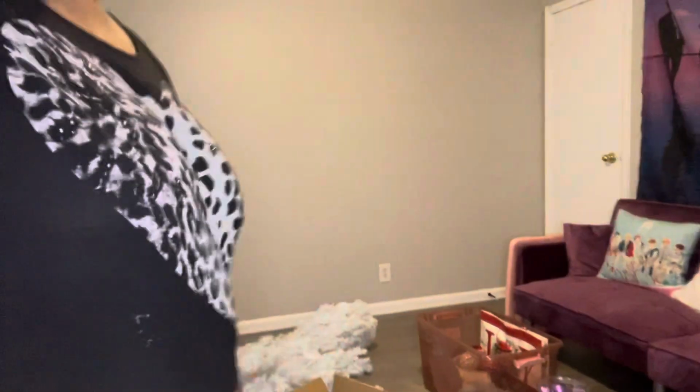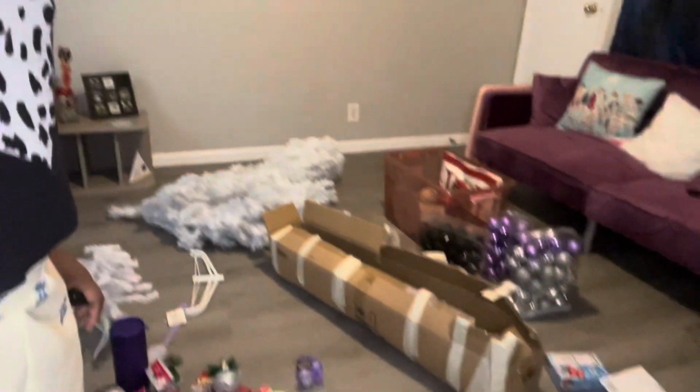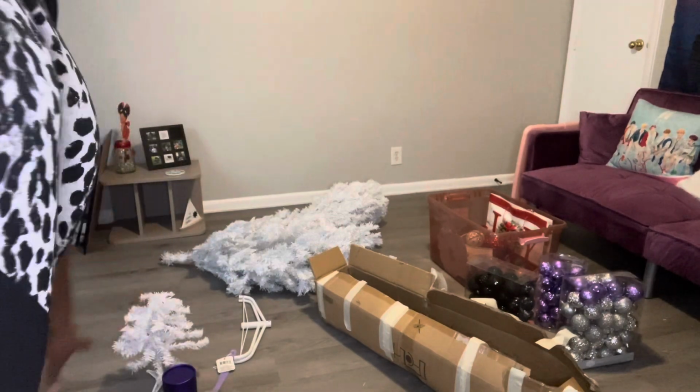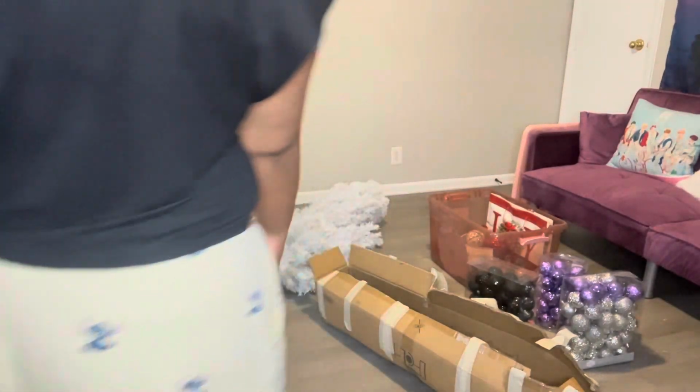Okay guys, so behind me, I have all of my stuff on the floor already. Can you see it? Let me scooch it down. I have my tree here, my ornaments, some other decorations. And on this side behind me, I have some stuff that I got from Dollar Tree that I'm gonna put in my stockings. But first off, I'm just gonna put my tree together. So let's do that first.